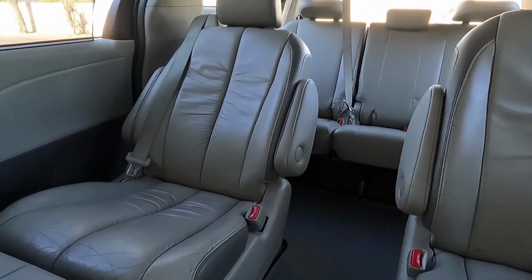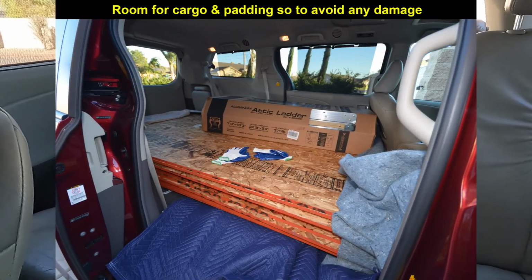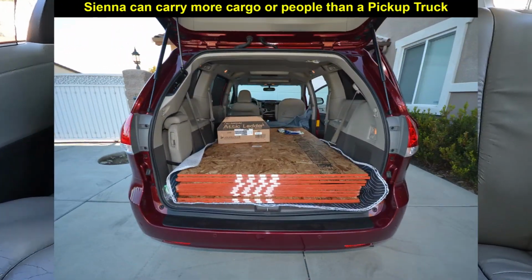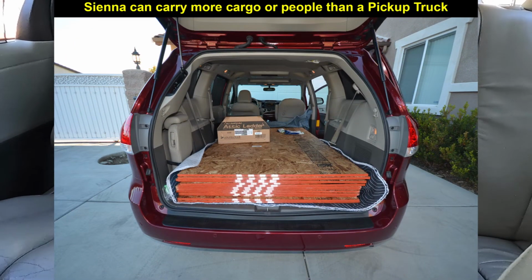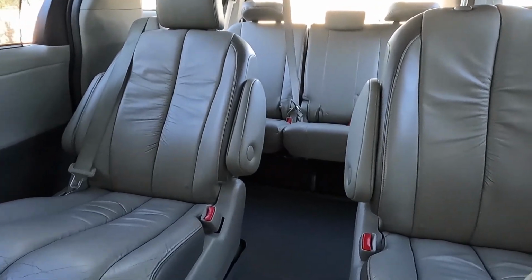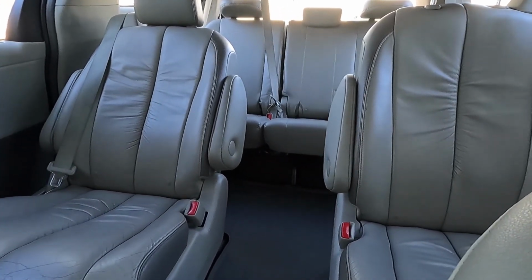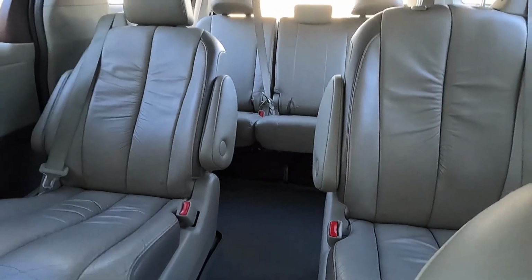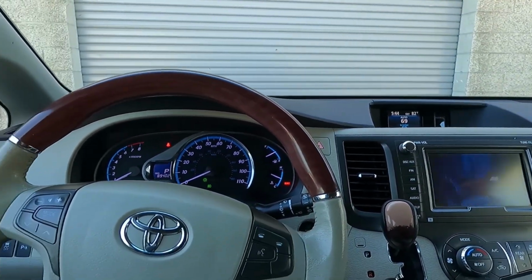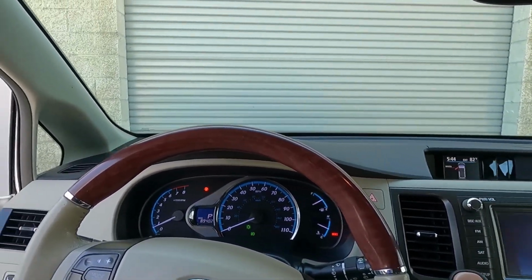these seats come out. I'm gonna show you a picture here. I had a Sienna where we held a 4x8 sheet of plywood inside with the doors closed. You can't even do that in a pickup truck. A stack of 4x8 sheets of plywood. Go to a hardware store. Maybe you live where hurricanes are coming and you need to board up your windows and you don't have a truck. This will do perfectly. Just take the seats out and you can fill it full of plywood from the hardware store with the doors closed, and even have blankets wrapped around so you don't scratch it up inside.